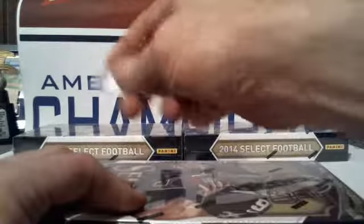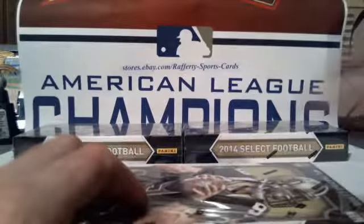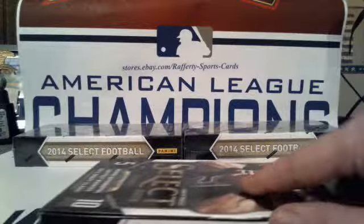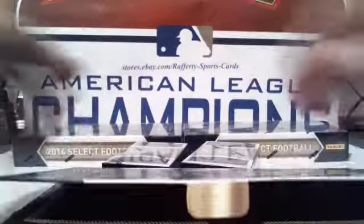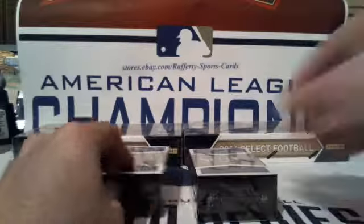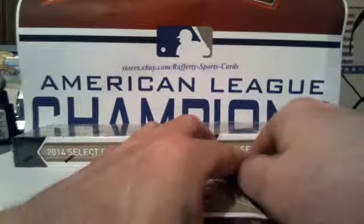Three boxes left. Still looking for some Chargers, and some Rams, Eagles, some Chiefs, some Steelers. Yeah, a lot of color tonight, Cole. I'm pretty sure the first half of this case was pretty good, if I remember right.